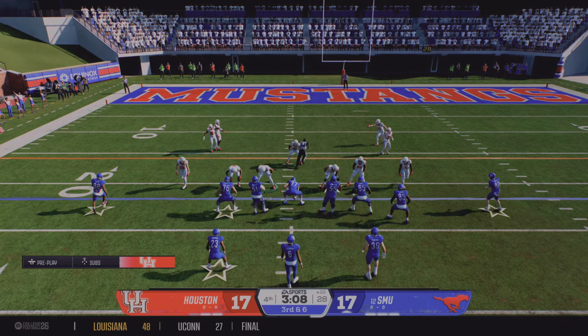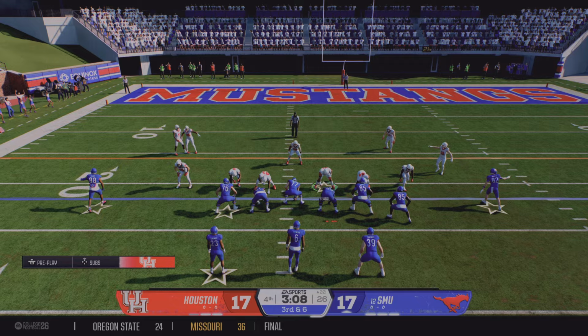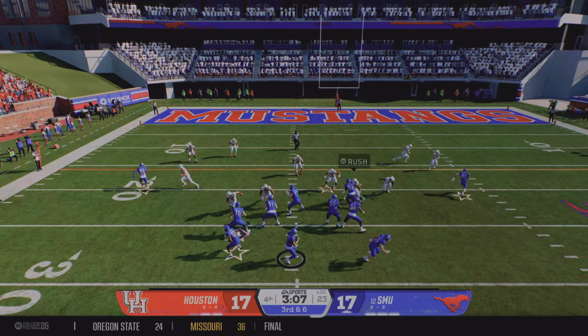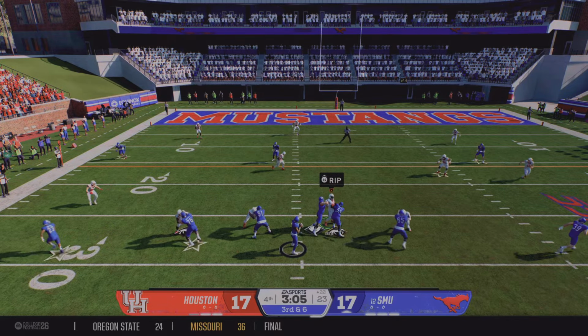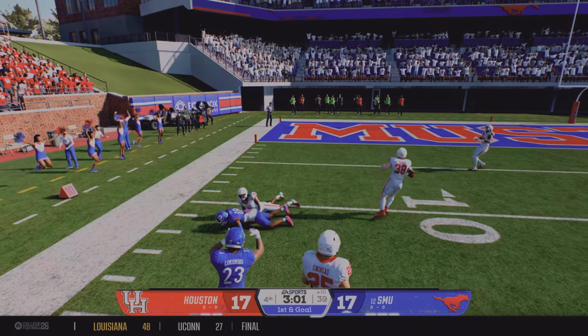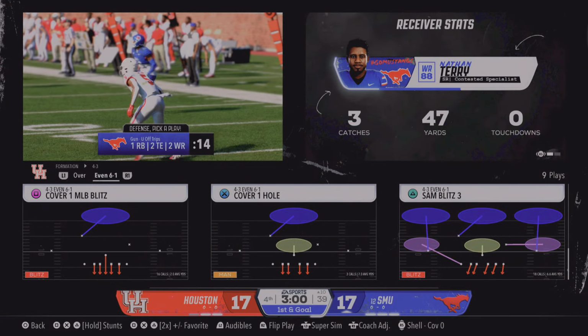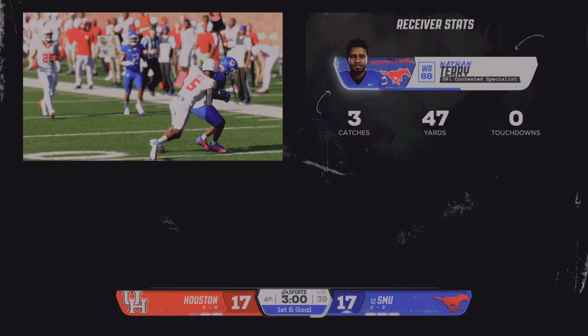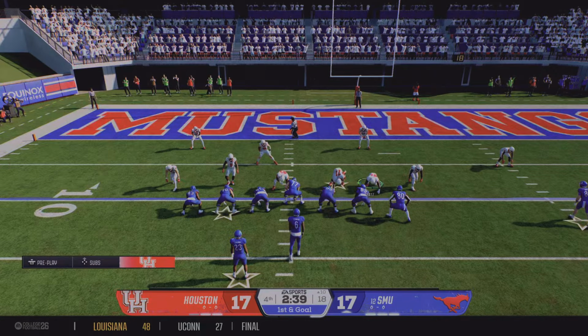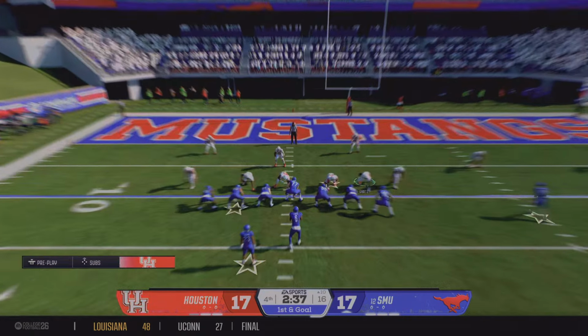Short completion, a 3rd down play coming up. Dropping back, looking to throw for the first down. Caught near the sticks. It's Terry. They make the tackle, but it sets the offense up for a 1st and goal from the 10. They've got a 1st and goal. The offense a great chance to break the tie here late in the game.